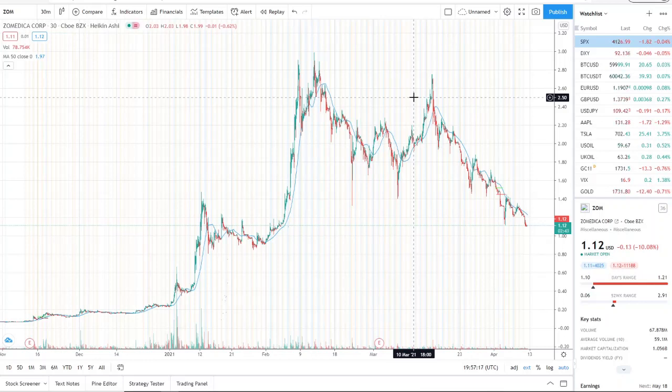Here we are with ticker symbol ZOM, Zomedica Corp. We're going to jump right into its chart, but I want you guys to be aware that right after this chart, we're going to talk about a ticker symbol you want to add to your watch list. Plus, we're also going to talk about today's morning briefing over at the Discord.